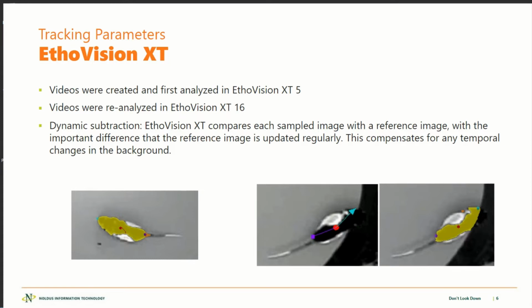But the thing about that particular contour-based tracking, you can see on the right-hand side, is that when the animal looks over the edge and has a head dip over the edge, the track loses the contrast because the program can no longer differentiate the animal from the background. And you can see the way that it cuts off along that edge, the way that it cuts off that nose point.